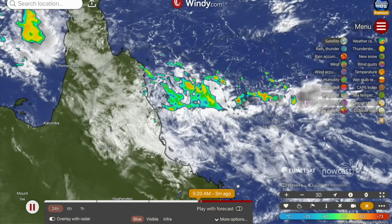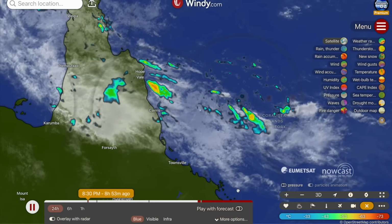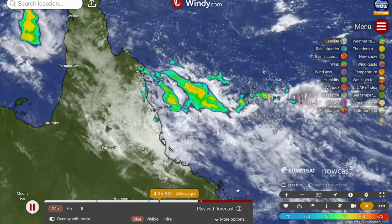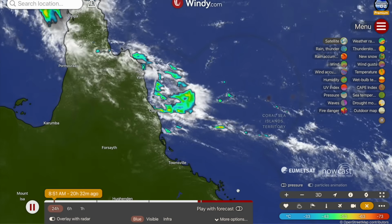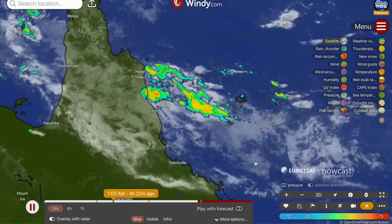Starting things off this morning, a little bit of rainfall up in far north Queensland has left up to 100mm in the rain gauges around the Daintree rainforest. Not quite as heavy as what we initially expected, but still some relatively decent rainfall accumulations, particularly at this time of the year before the monsoon has arrived.